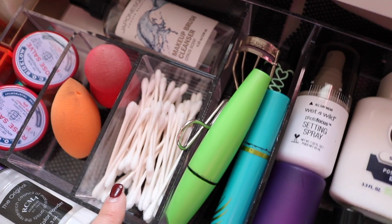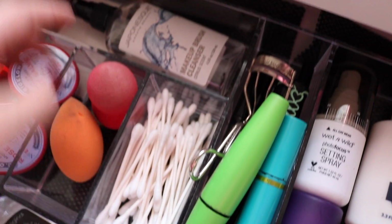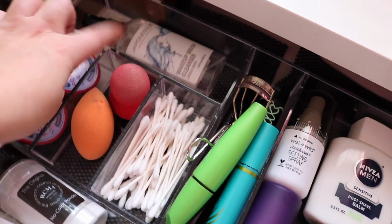Of course, I always like to keep Q-tips. Guys, I cannot tell you how many Q-tips I use while I'm doing my makeup. They are definitely like the best cosmetic tool. This is definitely my favorite quick and easy brush cleaner. This is the Japanesque Makeup Brush Cleanser. It has such an awesome scent.